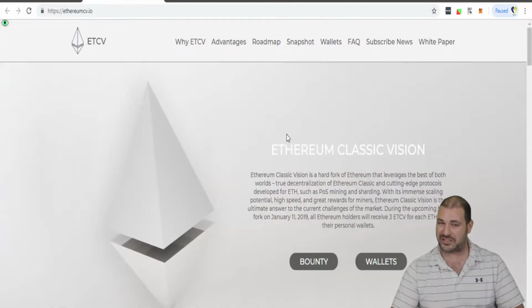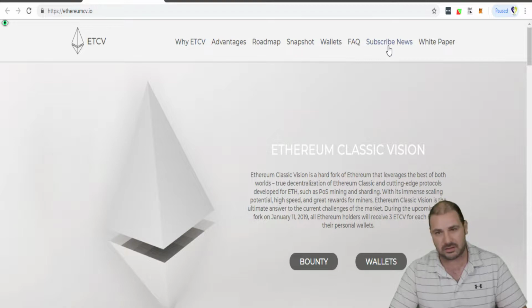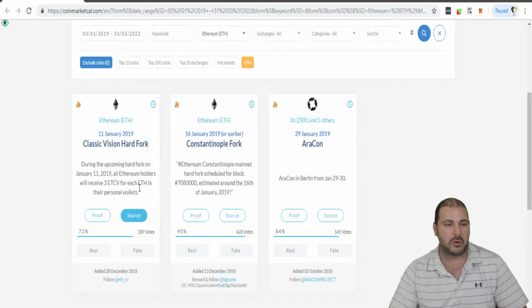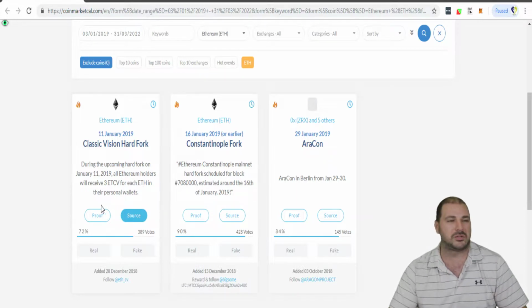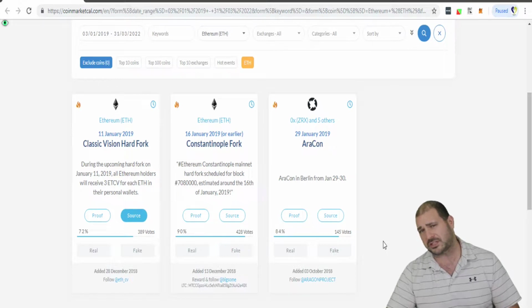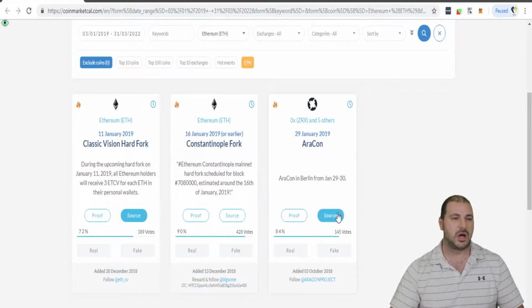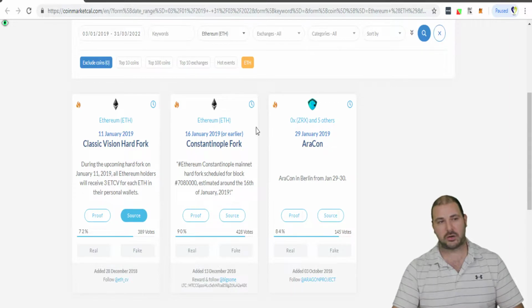Don't hold ETH for this hard fork, guys, because it looks like it's not something to even look at. That coin will probably never be worth anything. There's a 72% chance that it's real, but it's probably just BS. So when you see these things and hear about them, you should go to CoinMarketCap and check the proof. If the proof doesn't look very realistic, then it's probably fake or not really serious, and something you shouldn't pay attention to or put your money into, because it could potentially hurt you. So how do hard forks normally work and why would ETH pump?